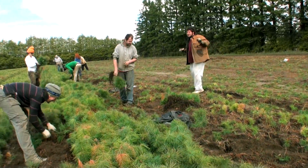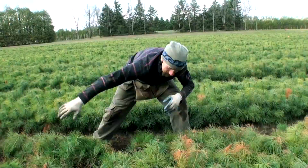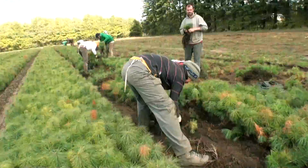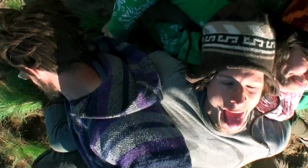We figure, if we're to pick trees, might as well do it fast. Then, if we're to work so hard, might as well make it fun. It actually makes us even faster. And speed is important because to yell that you have 20 bundles doesn't bring them anywhere.